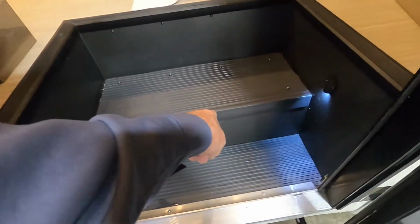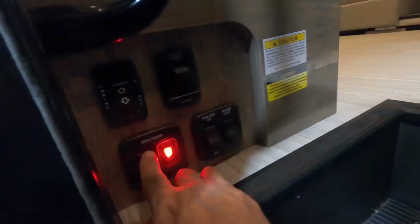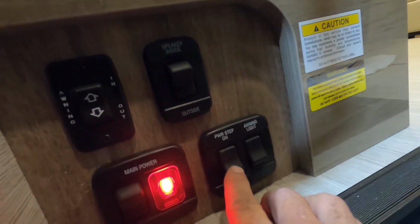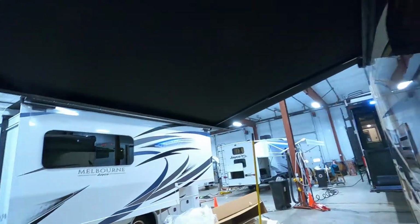In here will be your house batteries. To the left here is where you turn that on and off. Main power. Here's your awning control. Your speakers, you can make them inside or outside. Your power step. A couple things on this power step. And here's your awning light.